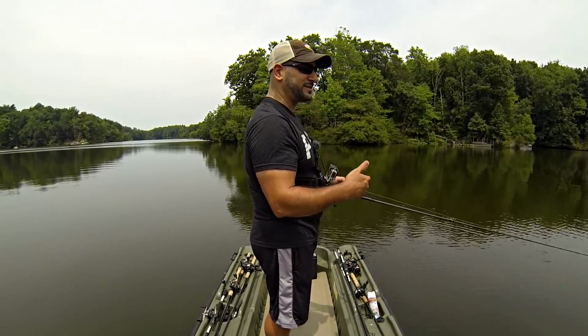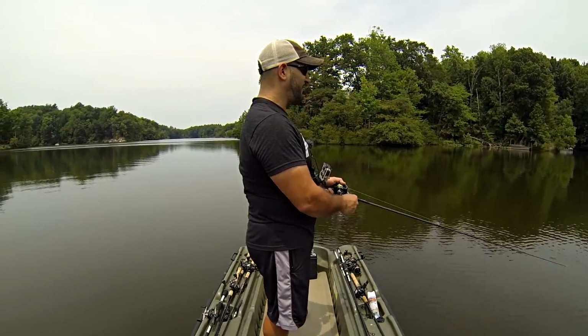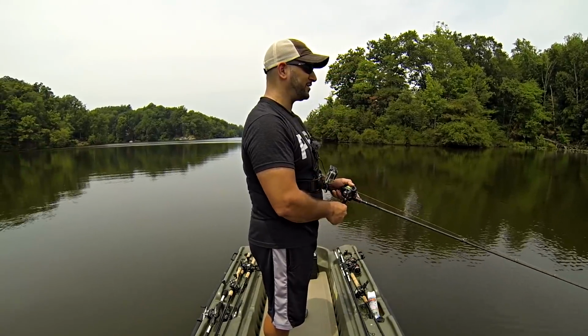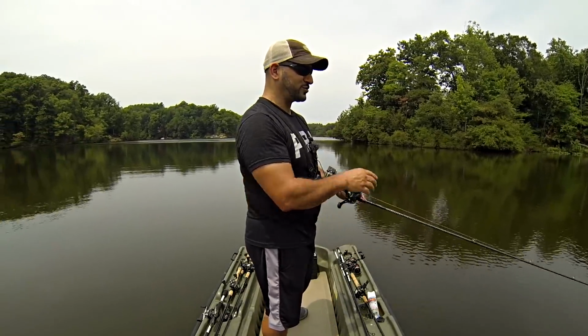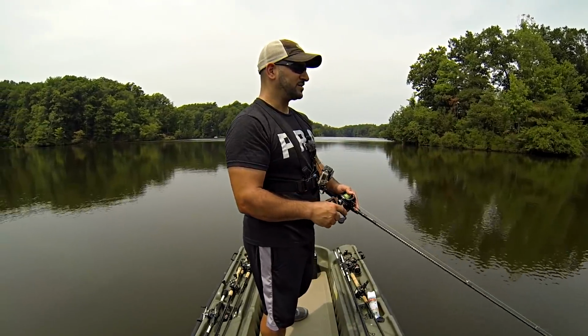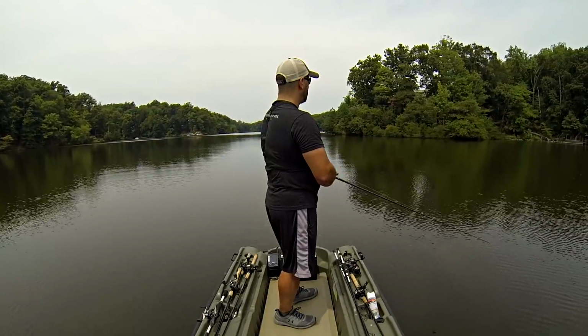So I'm feeling bottom. I'm feeling it come through the weeds, and I'm feeling some hard cover down there, some rocks and such. So really great way to cover water down deep and feel what's down there, feel the structure, the drop-offs, and then feel any cover that's down there, maybe brush piles or a stump or a rock or two. Oop.